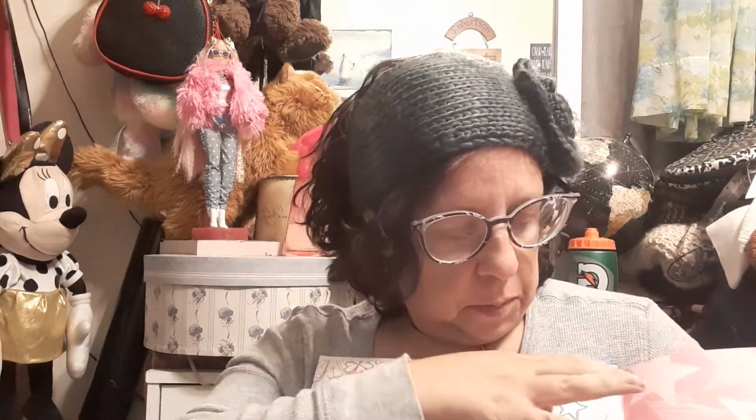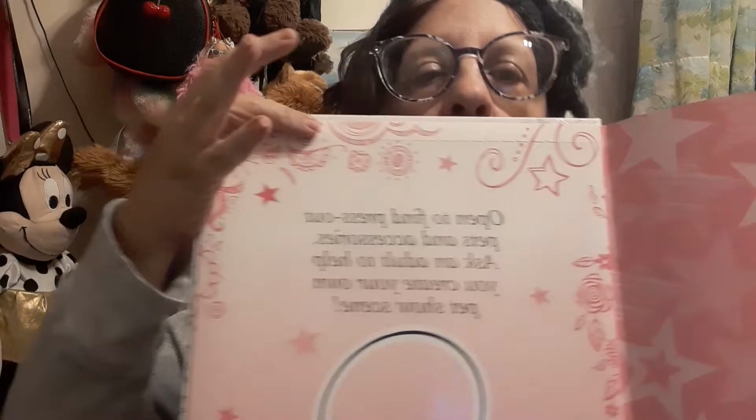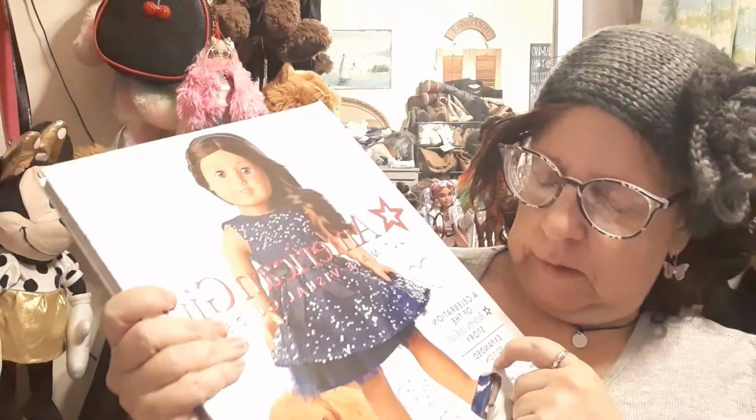I never knew that there was a press out pet show, and whoever had this before me never pressed it out, and I don't want to. I kind of don't want to open it. It was never opened. The perforation is still there, but they're basically the same book, except, like it says, it does have the extra pages that are exclusive to the extended edition.